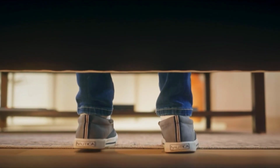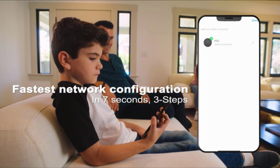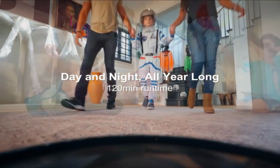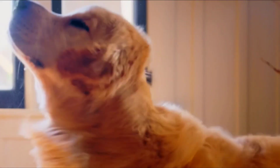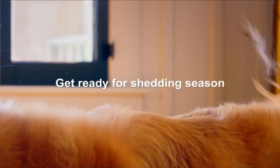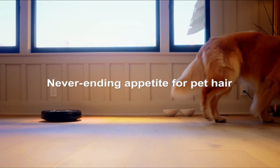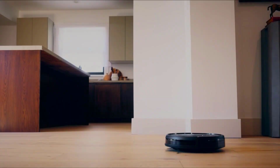With a super slim body measuring just 3 inches, the P20 can effortlessly navigate under sofas, beds, and other low furniture, reaching areas that are often challenging for traditional vacuums. The floating scraper strip design enhances adaptability to different floor types. It excels at deep cleaning fine dust and tile gaps, providing a comprehensive and meticulous cleaning performance.